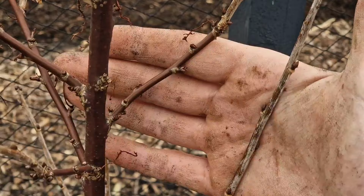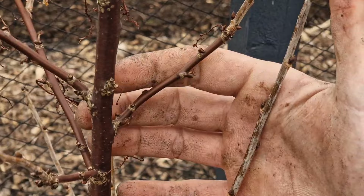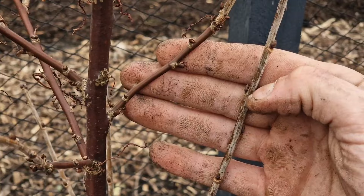So you'll have to excuse the hands because I've been digging around in the compost. On the left hand side, this big thick one is the main branch. And off this, you'll find all of these smaller little branches, and that's where all of your berries and all your leaves are going to be next year. If we take a look at these two thinner branches, you can see these tiny little nodules along the side, and these are all the buds. This is where the flowers and all the leaves are going to pop out in spring.